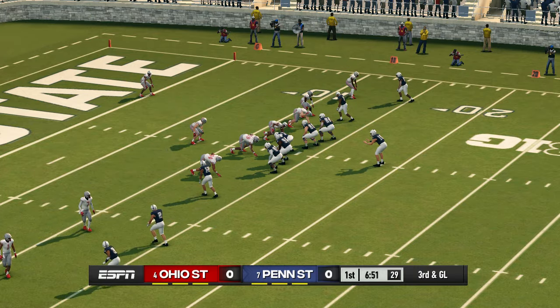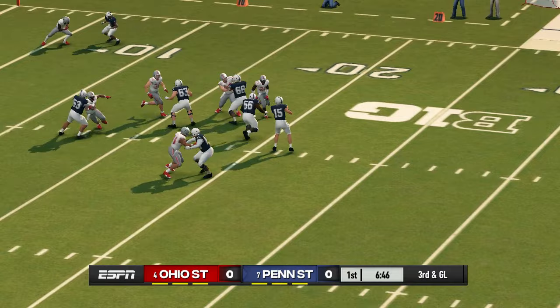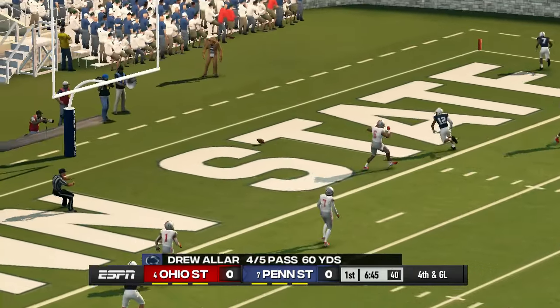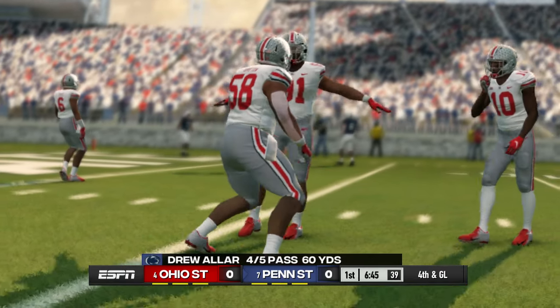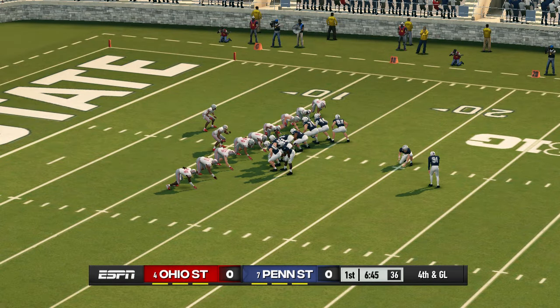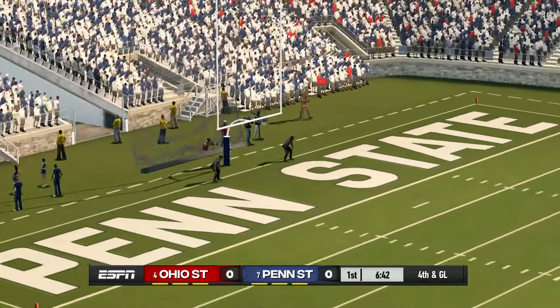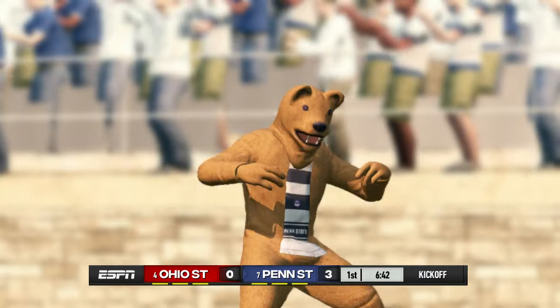Quarterback all by himself in the backfield with 5 wideouts. Quick throw out to the receiver, incomplete. There's one the quarterback would like to rewind because he has a wide open receiver and he just misfires. It's fourth down. They'll line it up for the field goal. Penn State could take the lead with this field goal. He gets it up, and he's got it.